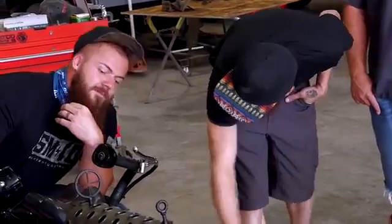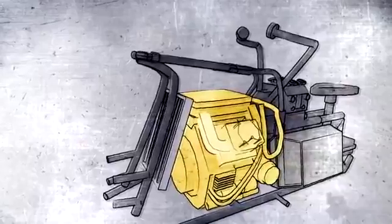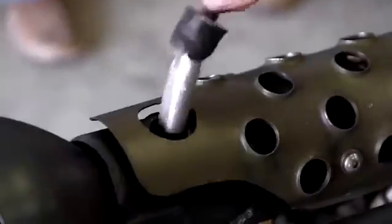The engine is supported by 2 RHB31 turbochargers. The motorcycle not only looks extremely impressive, but also has incredible power.